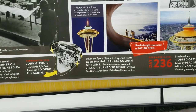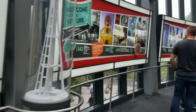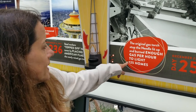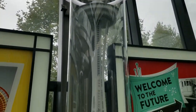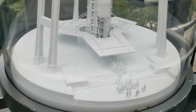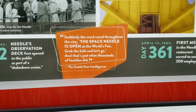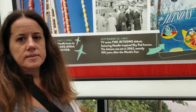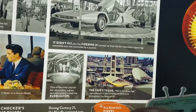The needle height measured 600 something feet. History. By Shari Marcus. Original gas torches on the needle lit and burned enough gas per hour to light 125 homes. So they have little miniature models of the Space Needle. Right there. That's cool. This is probably why they have the monorail. This is part of the World's Fair. It kind of puts Disney in context. Look, Jetsons debut this. Look at that. 1950s, 1960s.